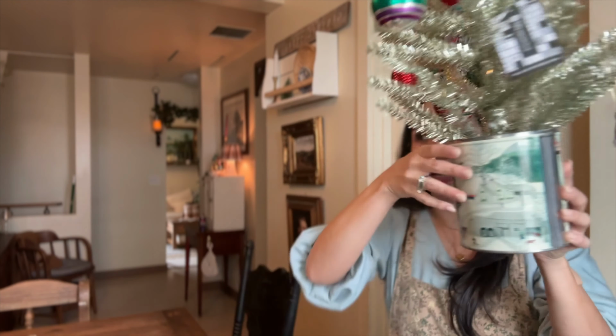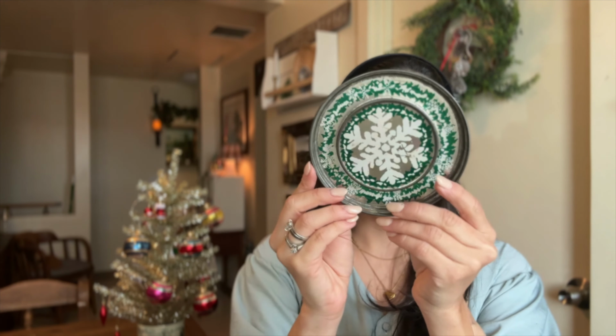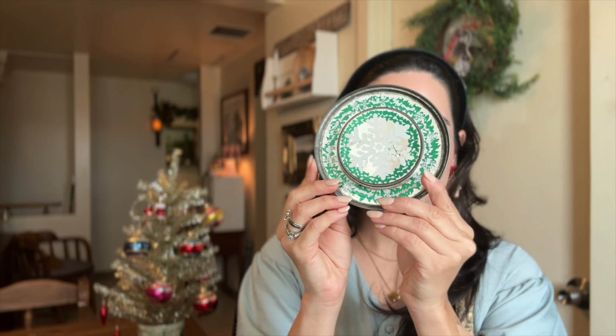I used to have three of the big popcorn ones, but I got sucked into the more modern Christmas and all that stuff when I was barely finding my aesthetic or my style of decor or whatever you want to call it. And I got rid of them and I regret it, but it's fine. I'm pretty sure I'll find more. And then it came with this lid on it too.